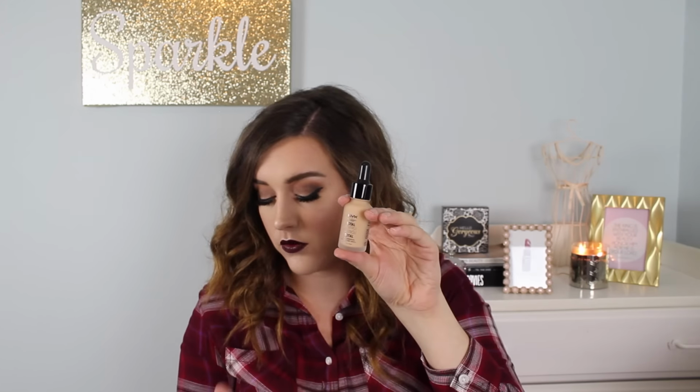I also picked up the NYX Total Control Drops. So these are a foundation and I got the shade, doesn't say it on here, Natural. They look like this. You're not getting a whole lot of product, only 0.43 fluid ounces, and this was like $14, so it's not really cheap, but it's a very liquidy foundation, and so it's basically saying that you can use this for really light coverage or you can build it up for very full coverage. So I'm really excited to play with those. I'm sure you could mix that in with foundations too.